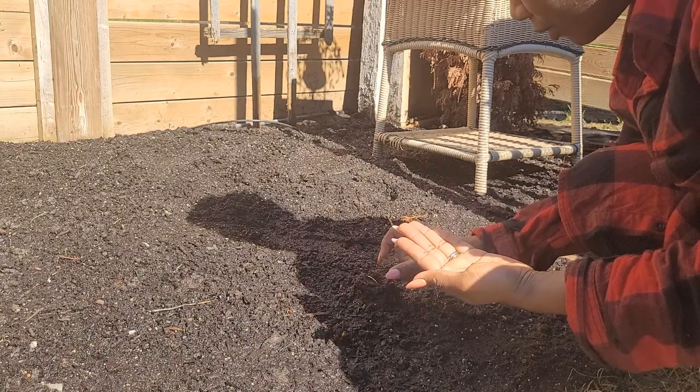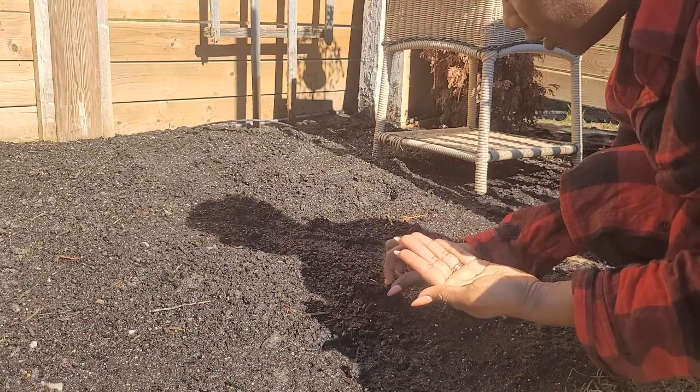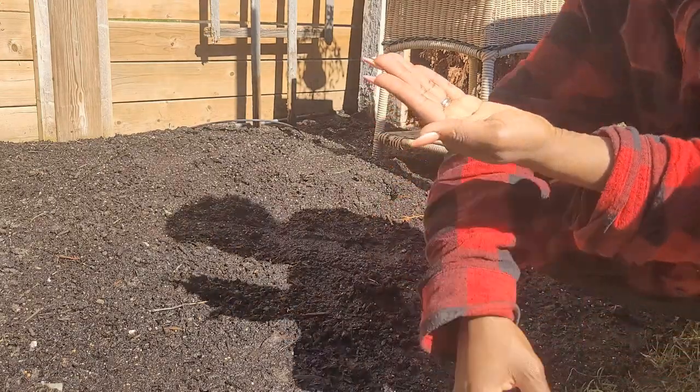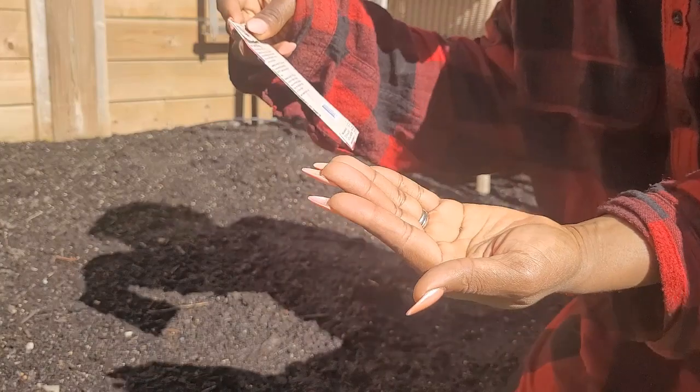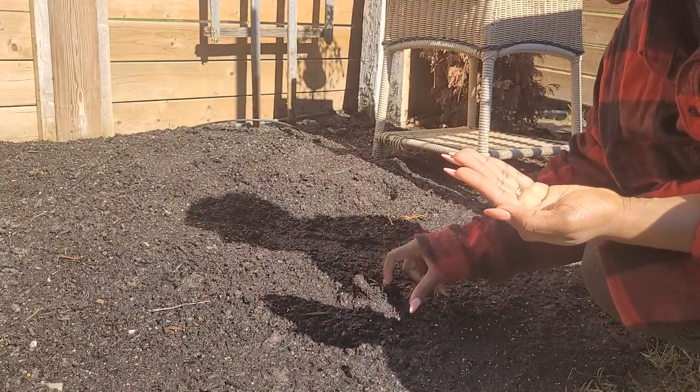I'm just going to use my fingers. Sometimes you just got to use what's on hand. I got long nails to use. And I think it says that I should sow it 1/4 inch deep. Okay.